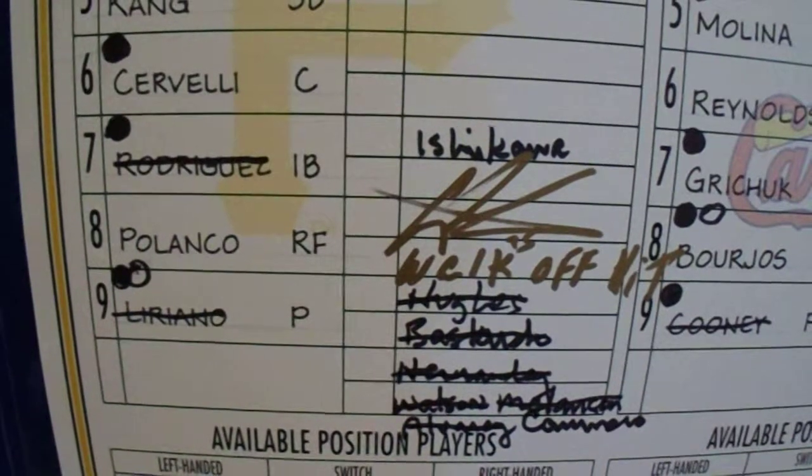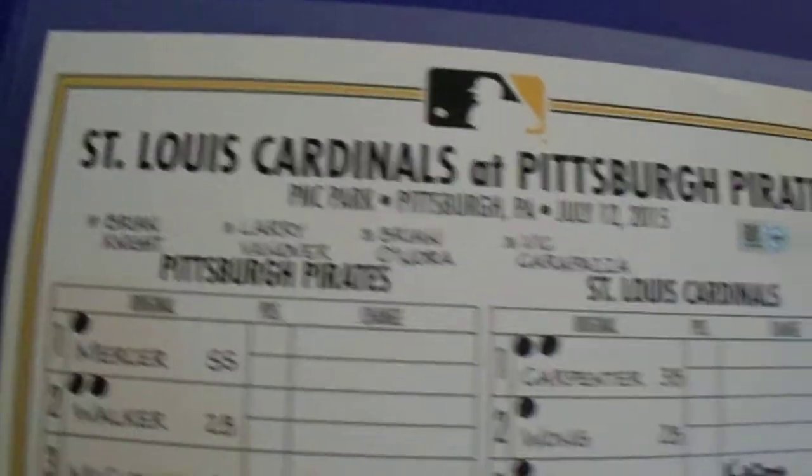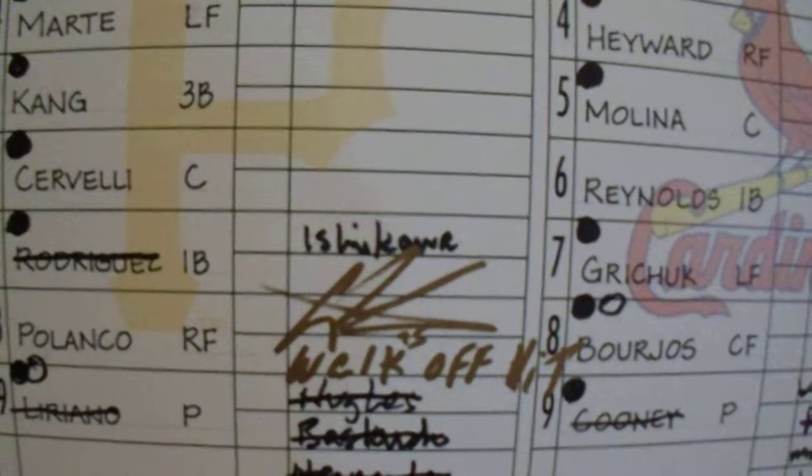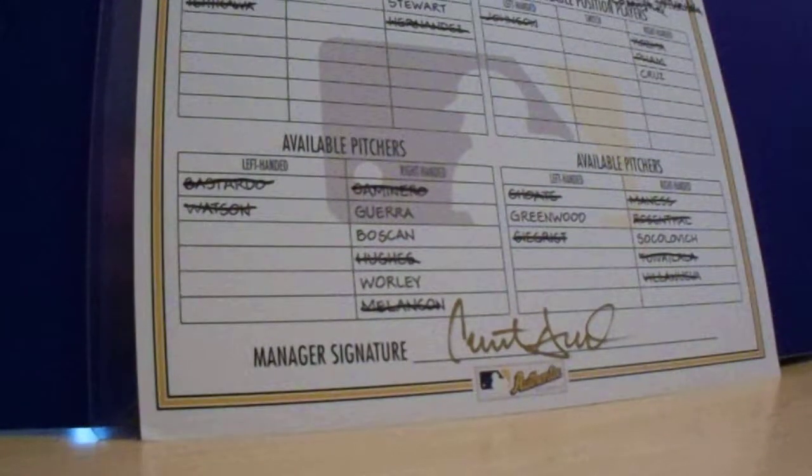The only person I'd really like to get to sign this also would be Greg Brown, maybe at the very top with his call of Polanco's walk-off hit. It's pretty cool for him to say, "Oh, I remember this game," you know. I would hope he would.